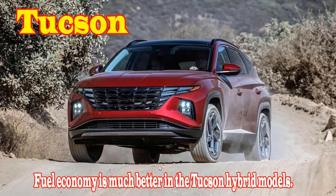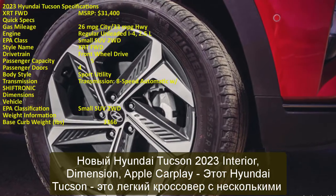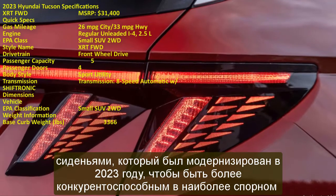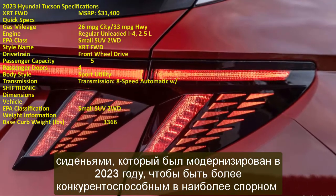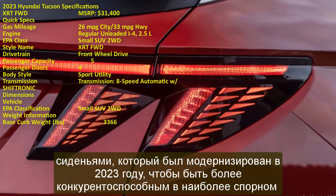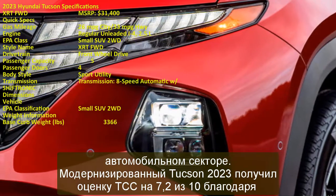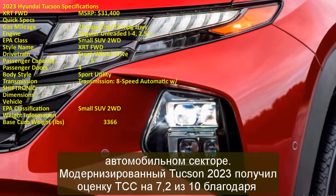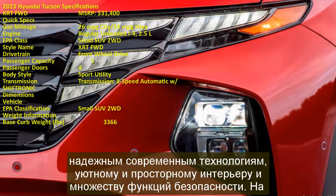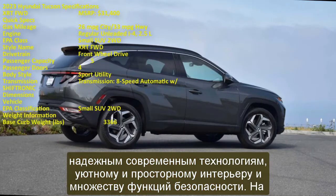New Hyundai Tucson 2023 interior, dimension, Apple CarPlay. This Hyundai Tucson is the several-seating lightweight crossover that was remodeled for 2023 to better compete in automotive's most hotly contested sector. The remodeled 2023 Tucson makes a TCC ranking of 7.2 from 10, because of solid modern technology choices, cozy and spacious interior, and plentiful security features.